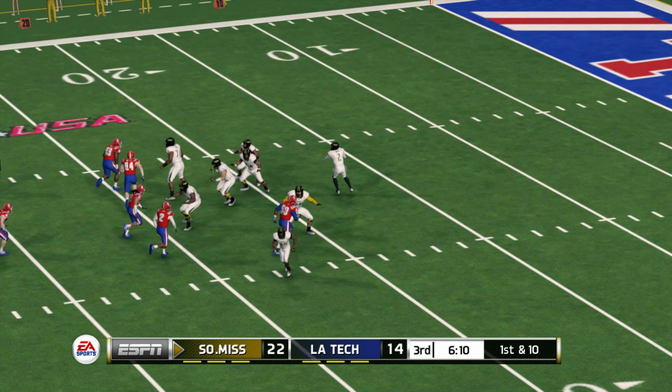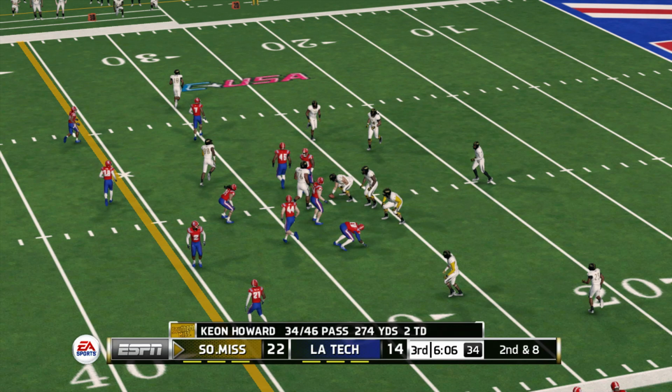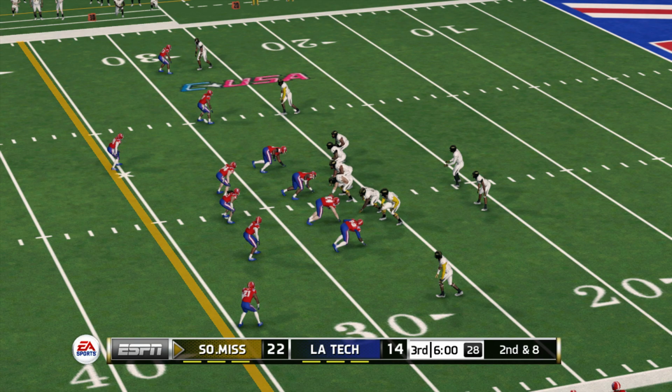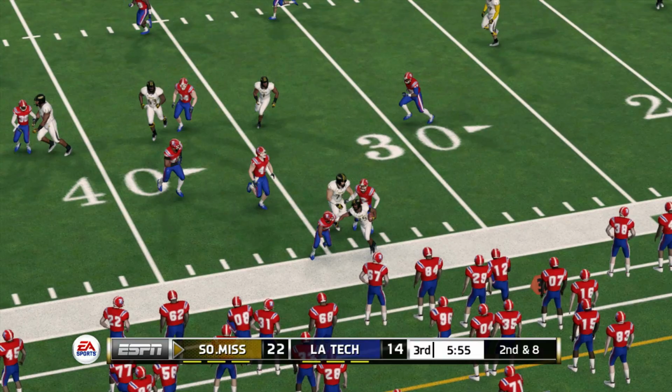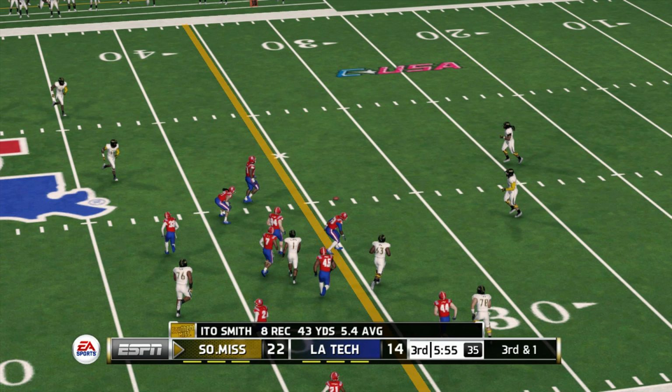Makes the catch, and look out. And they push him out at the 27-yard line. That's a gain of two on the play. That makes it second and eight. Delivers to the halfback on the screen. He's pushed out of bounds around the 34-yard line. Seven on the play. Third down.